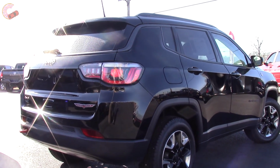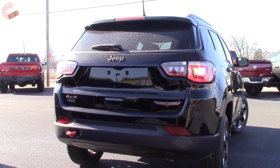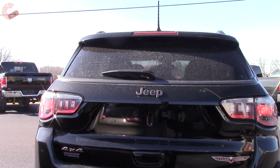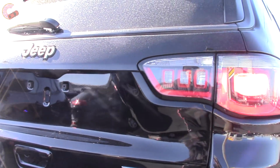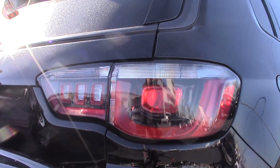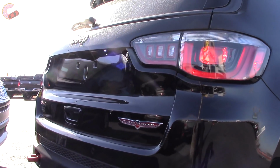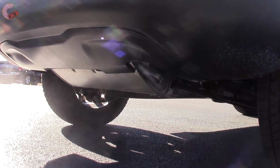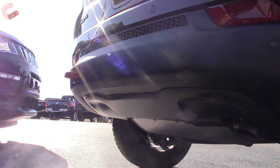Looking at the rear of the Compass, you can again see a lot of Grand Cherokee inspiration. This is definitely a more conservative look compared to the Renegade or Cherokee. The taillights also have a GC look. They are incandescent on all models, but you do get LEDs on the Limited with that lighting package. Down below, you do have a hidden exhaust outlet, except on the Limited where it's exposed.